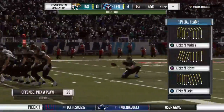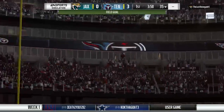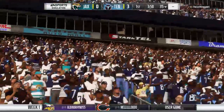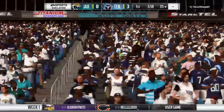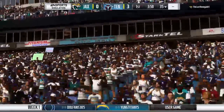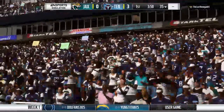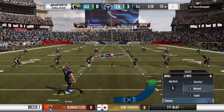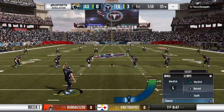And Butker able to put this one through. And the Titans hit the scoreboard first. It's 3-0. So an opening drive field goal maybe doesn't whip this crowd into a frenzy, but I think that they will take the early lead. There's no doubt about it. They will always take the early lead, and maybe that celebration comes later if they play well and they can break things open. But right now, this is all about letting the offense just get settled in.